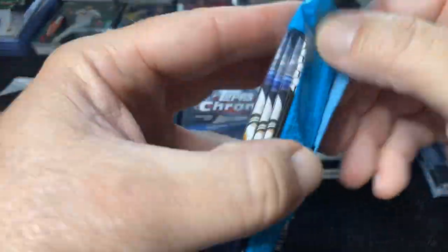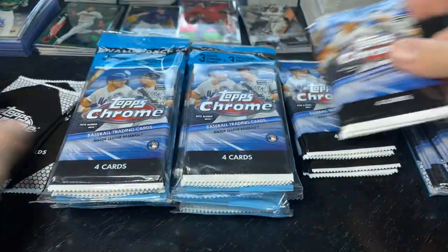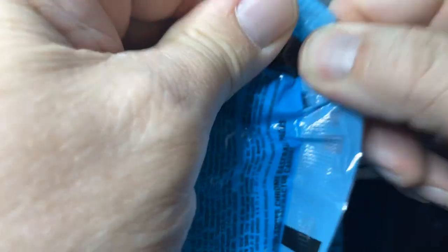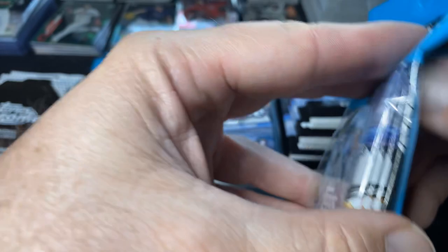Opening up Chrome. This is my last go at Chrome. Wanted to load up. Try to get a stack of each rookie. Again, I'm a collector. I like to buy a lot. I like to stack up those rookies, get rookies graded, get my Cubs stacked up as well. So again, here we go.